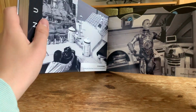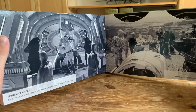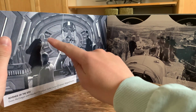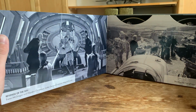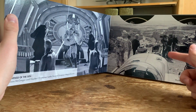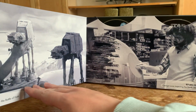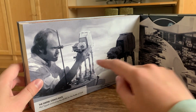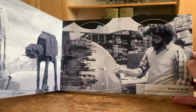But yeah, back to this. There's Revenge of the Sith, and there's Hayden Christensen, Ewan McGregor, and Ian McDiarmid. Yeah, Ian McDiarmid was definitely the best part of the prequels, and the best part of The Rise of Skywalker. And there's A New Hope. Yep, that's an iconic shot from A New Hope. Well, not as iconic as Binary Sunset. And there's the Battle of Hoth. That's how they animated the Battle of Hoth. And there's my man George Lucas himself with the Death Star.